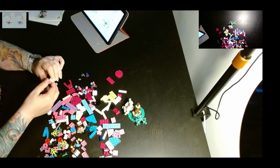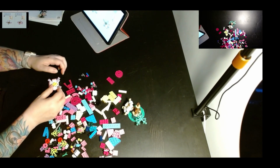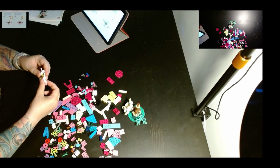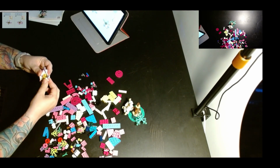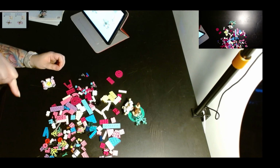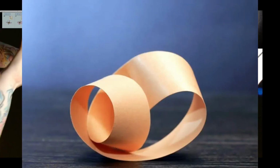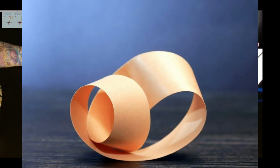or the infinity symbol, as some people may know it. Although the infinity symbol and the Mobius strip are very slightly different, I call it Ouroboros. I know Ouroboros because it's a snake that ate its own tail. The Mobius strip's more like a curve, like a track almost, like a twisted roller coaster track is what I would best describe it as.